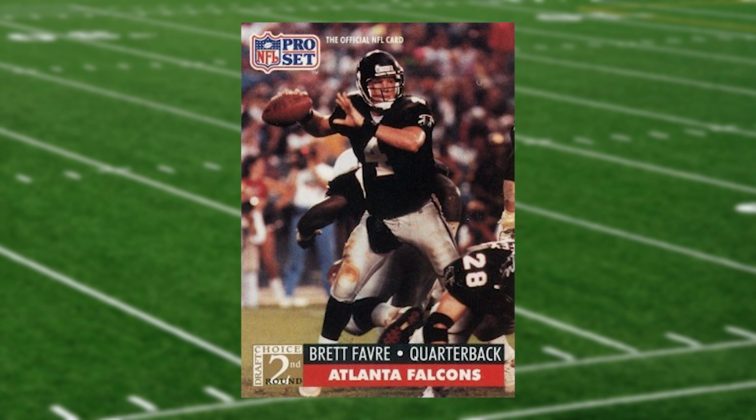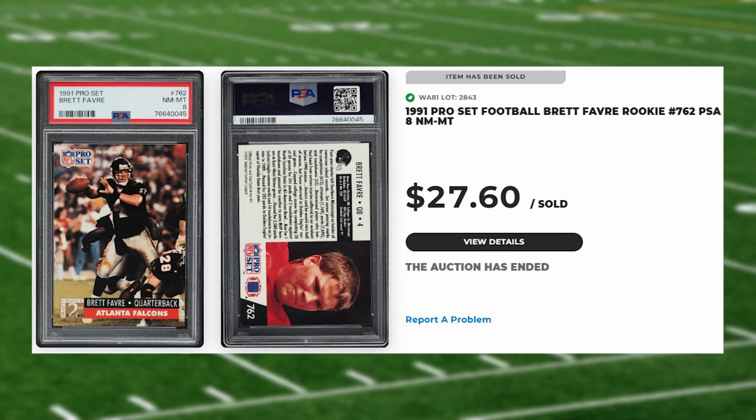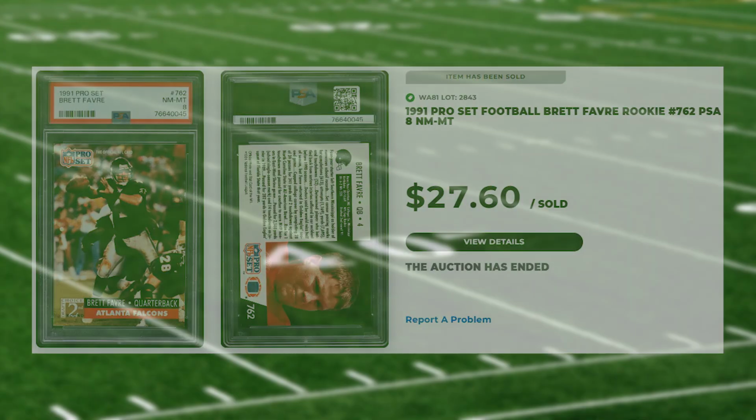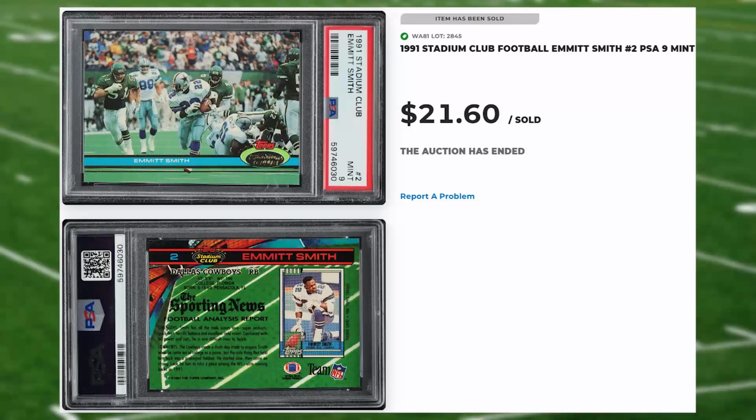This was a PSA 8, and it sold for $27.60. Up next was this 1991 Stadium Club Emmitt Smith, card number 2. This second year card was a PSA 9, and it sold for $21.60.